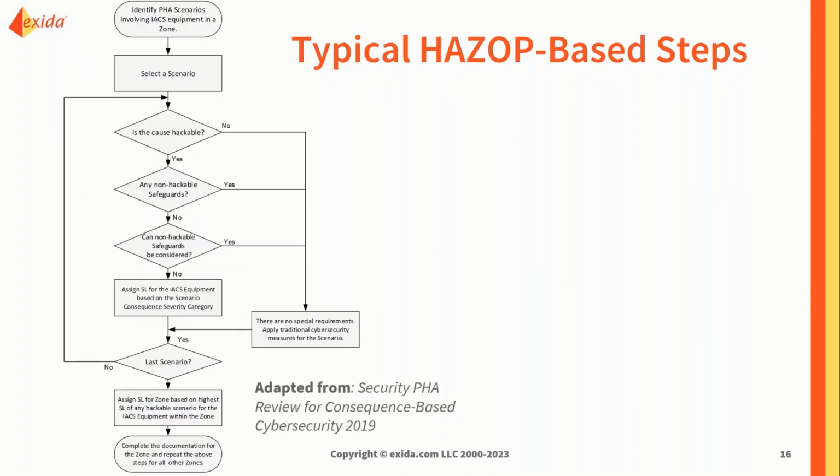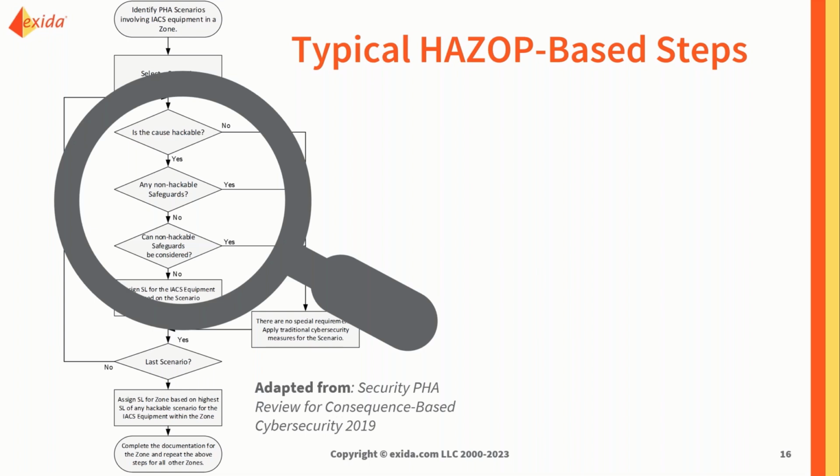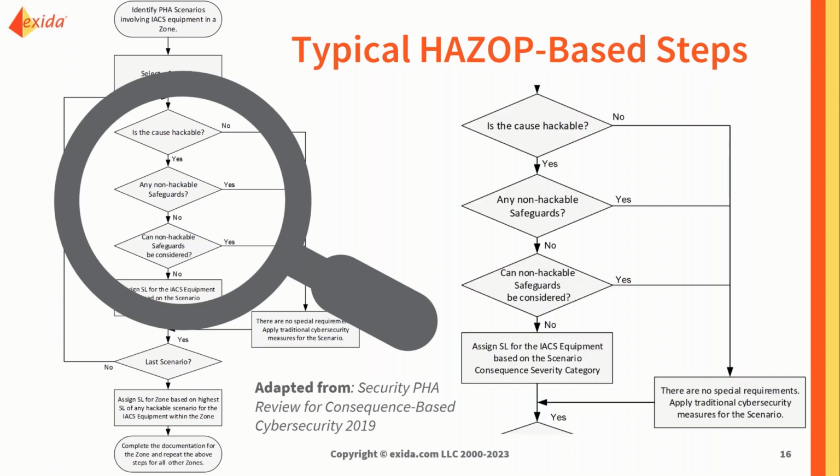And so if we take a little bit of a deeper look at the typical HAZOP-based steps, this has been adapted from the original approach for completing this type of PHA or HAZOP-based methodology that was published by ISA in the book Security PHA Review for Consequence-Based Cybersecurity in 2019. And if we zoom in a little bit on the key part we'll focus on today, this is looking at how we may filter scenarios from the HAZOP to identify whether or not they should apply to the cybersecurity risk assessment. And so there are three questions that we're going to ask, and that is, is the cause hackable? And if it's not hackable, then that would be something that we filter out from consideration.